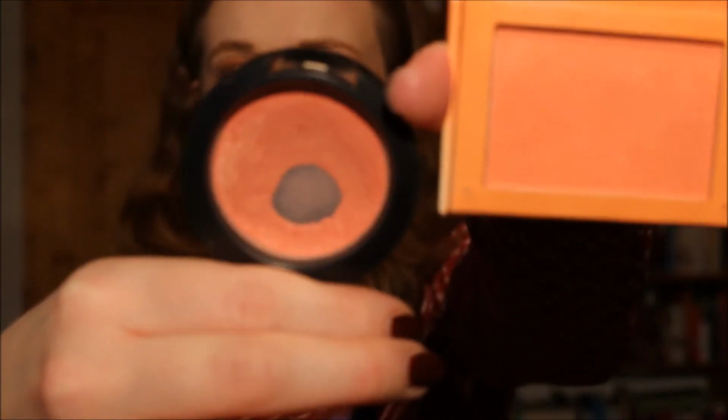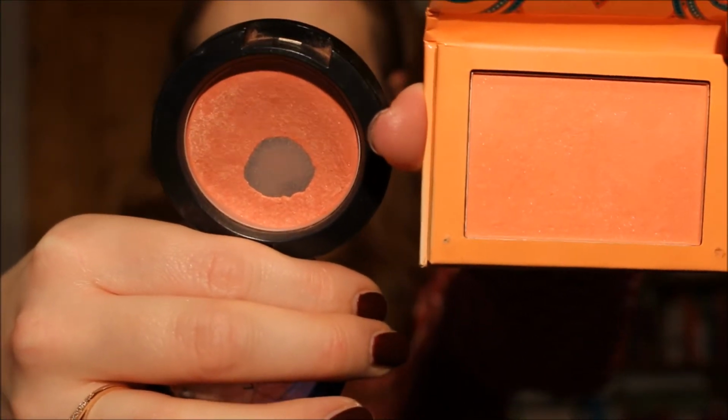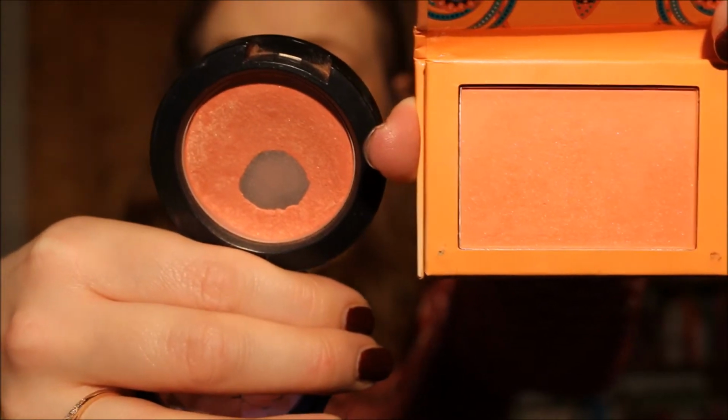Now, let me see if I can catch this. The MAC blush is more shimmery, but also a little bit darker, as you can see right here.